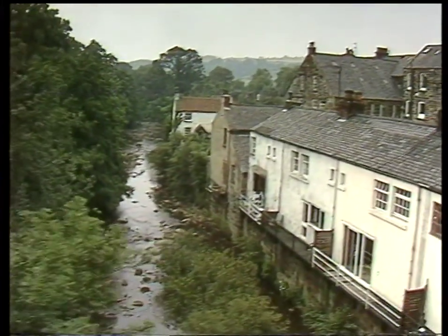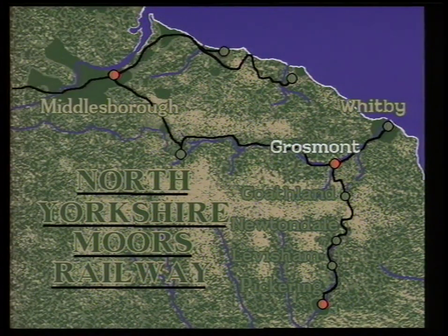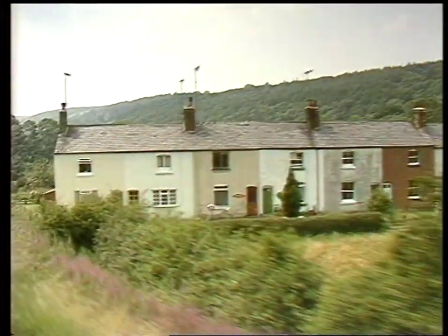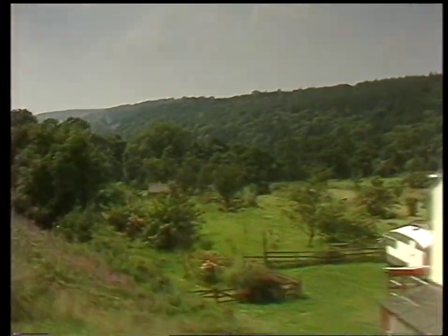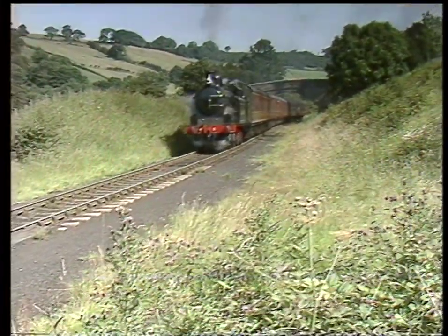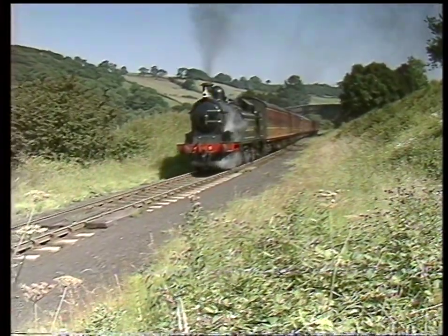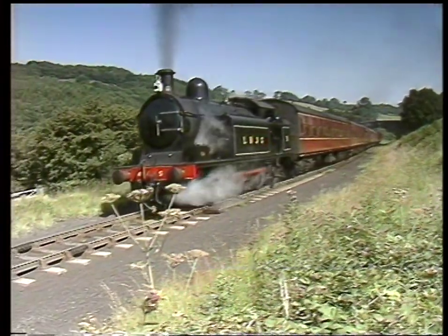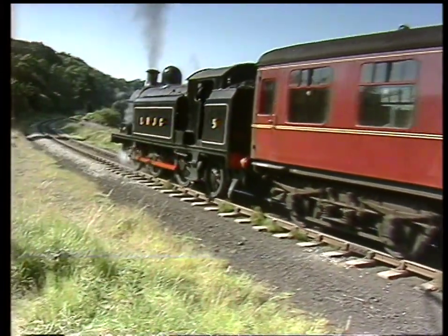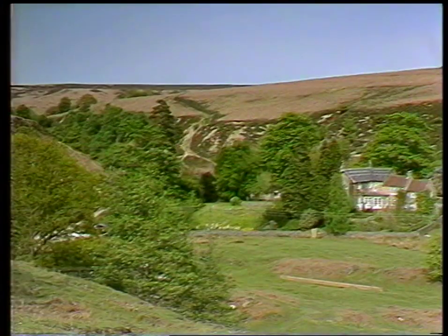After crossing the Murk Esk River, the train plunges into Grosmont Tunnel. Beyond the tunnel, the railway is 18 miles long and serves three other stations en route to Pickering. At 1 in 49, the gradient between Grosmont and Goathland is one of the steepest in the country. Until 1865, this section was originally a rope-worked incline. The river is crossed several times, and at Darnholme, Sleepy Meadows provide an ideal picnic spot.